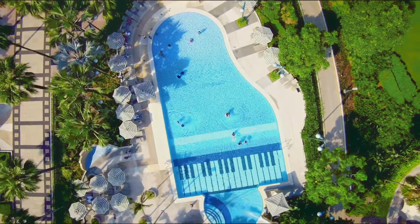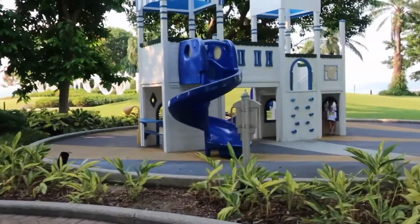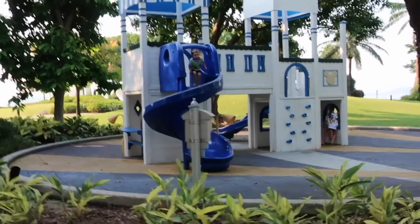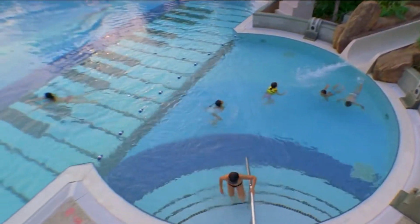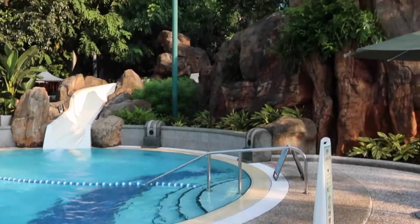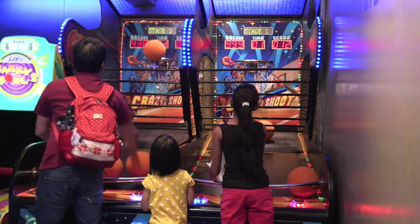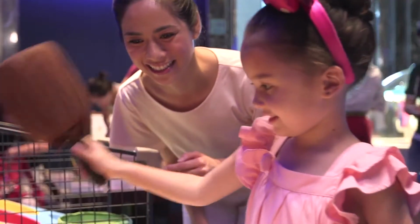Disney's Hollywood Hotel has a great selection of recreational facilities, including an outdoor play area overlooking that amazing sea view, a huge grand piano-shaped pool area with a 28-meter water slide, and Malibu Games, an indoor arcade that offers free-to-play games at different times throughout the day.